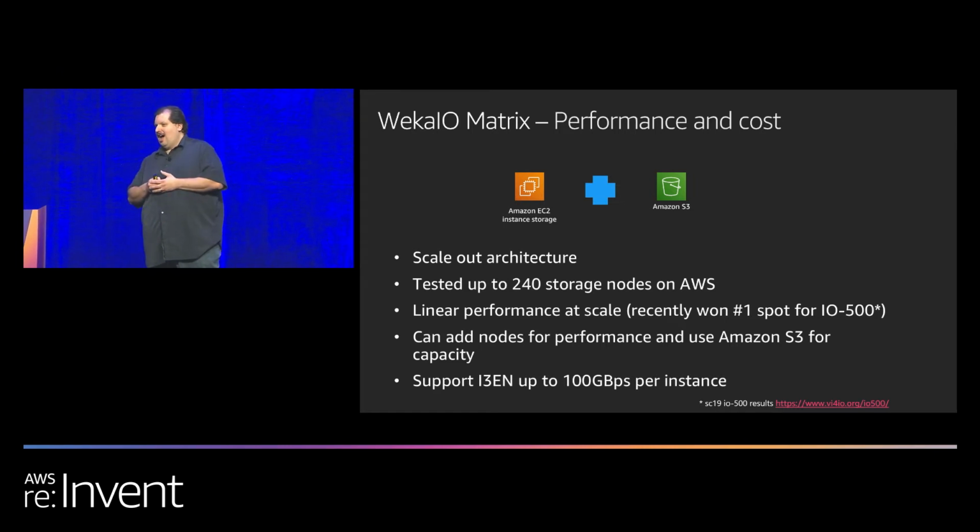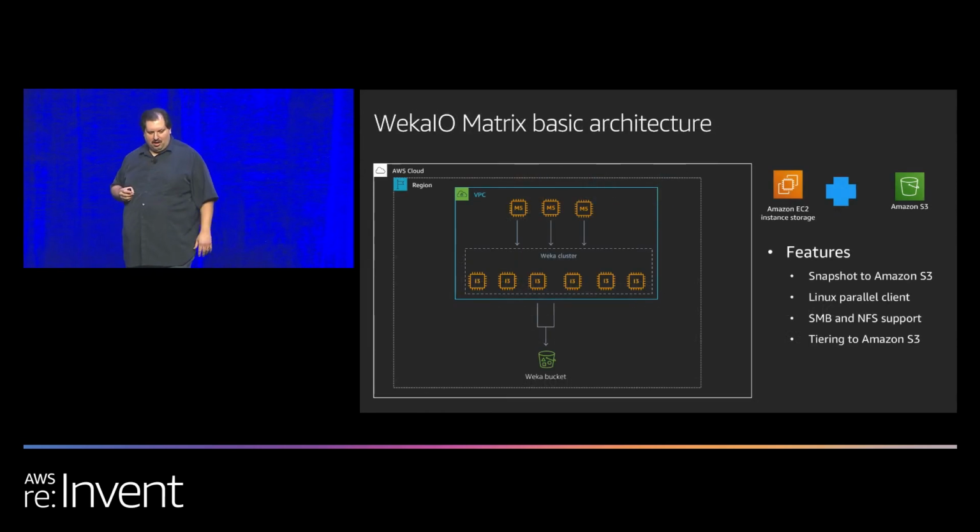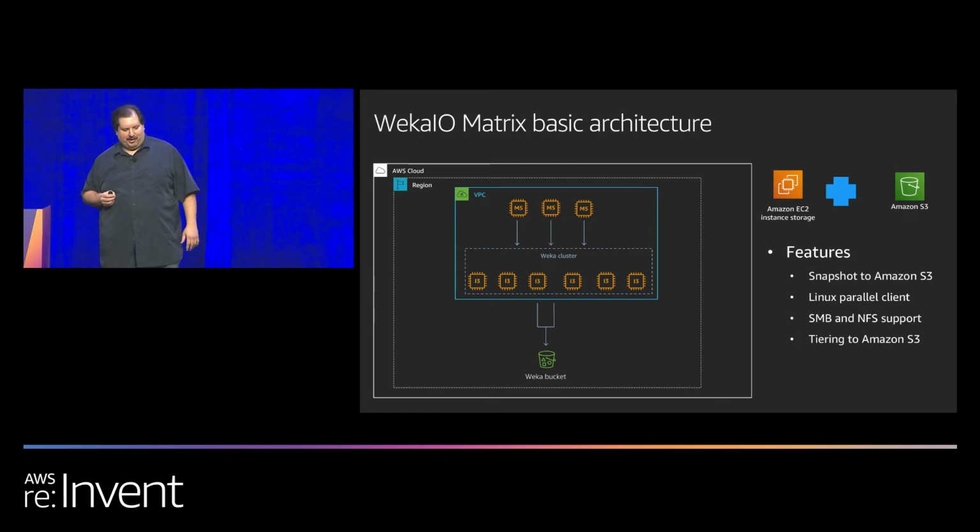So you can have larger amounts of capacity on S3, or, if you need more performance, you can scale up the nodes to have more performance tier. So you can really independently scale the performance and the capacity. So let's take a quick look at what the architecture looks like. It's a fairly simple architecture.